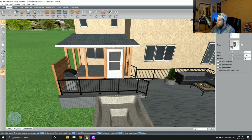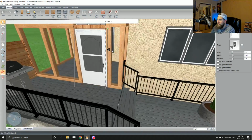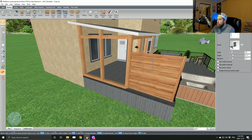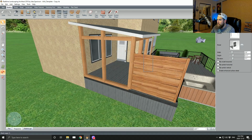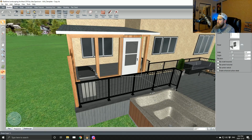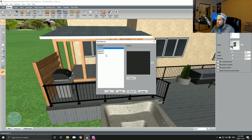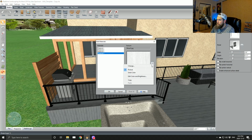I'm not going to throw windows in this because the idea is that I wanted to give the clients an idea of what to look for, because I can't really reproduce nice windows with a full house, so I'm going to leave the windows open. But I'll show you a quick video of the kind of windows we use, so you guys have an idea of what we'd be putting in.